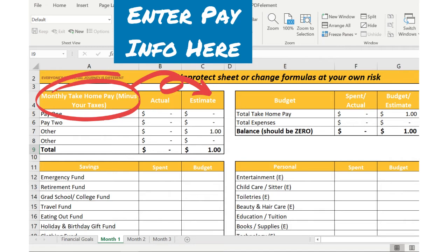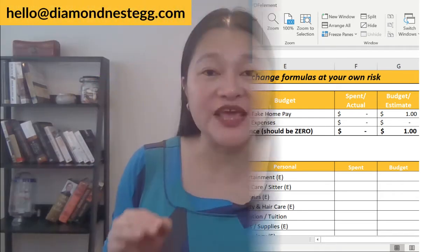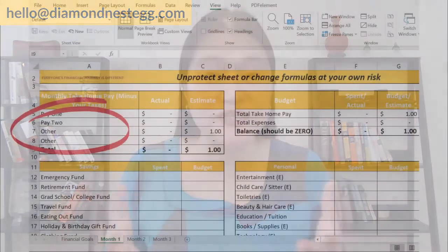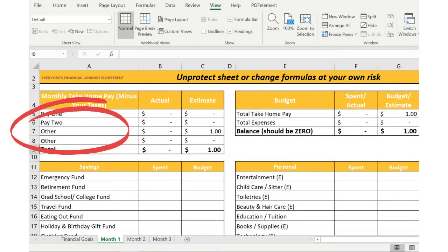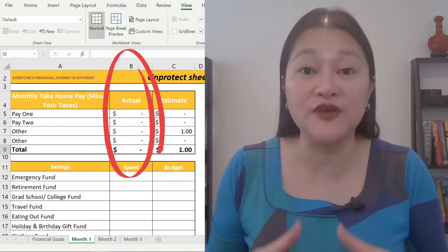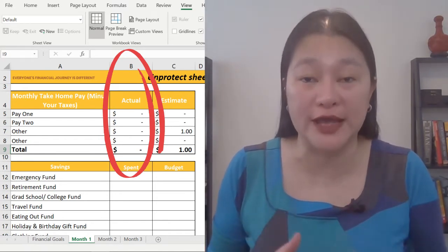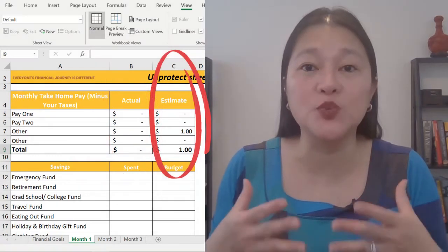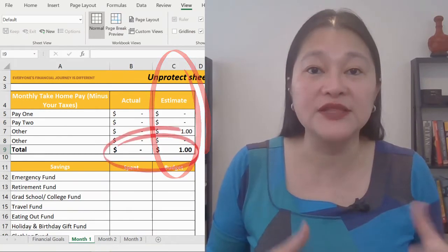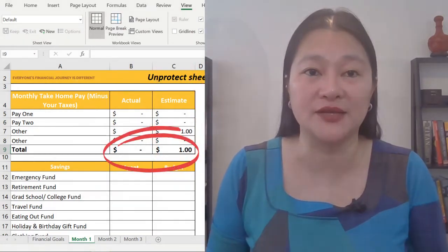This is where you enter your monthly income after taxes, the amount that actually hits your bank account. And if you have a partner and you're budgeting together, there's a row where you can enter your partner's income after taxes as well. There are also additional rows below that for any side hustle income that you might have. The actual column is what you actually receive. You fill this out when the money actually hits your account. And the estimate column is what you are expecting to receive based on income from previous months. The totals will be calculated automatically.